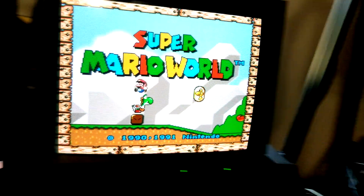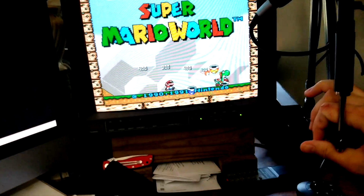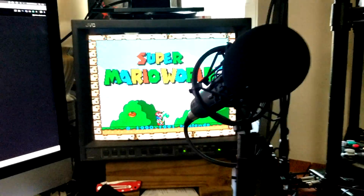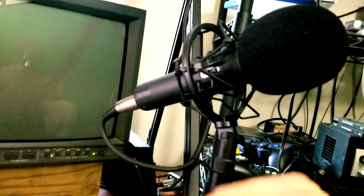Now, this is where we're gonna get into the weeds. I'll just put this here so y'all can have it visible. This is the microphone I use. This is the Samson Q2U dynamic microphone in its own little shock mount, and it's got its own boom arm.